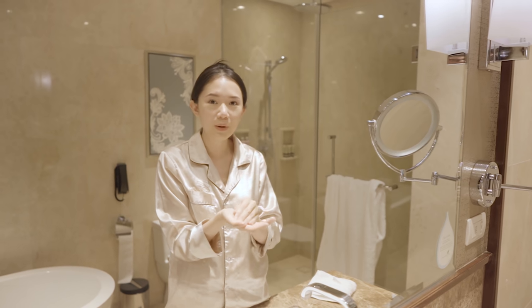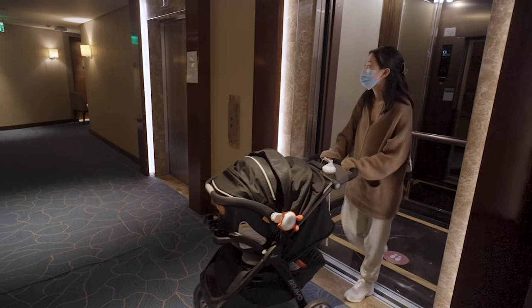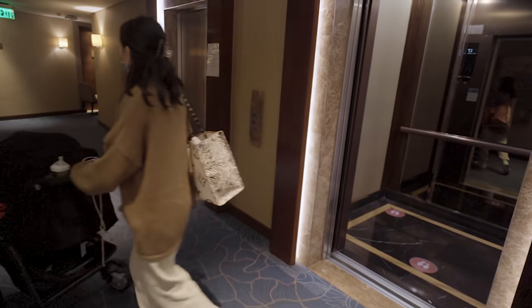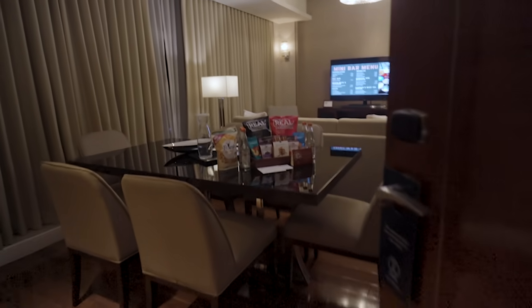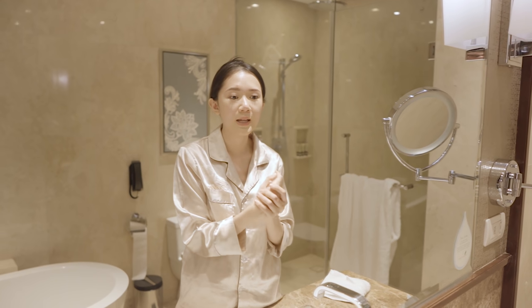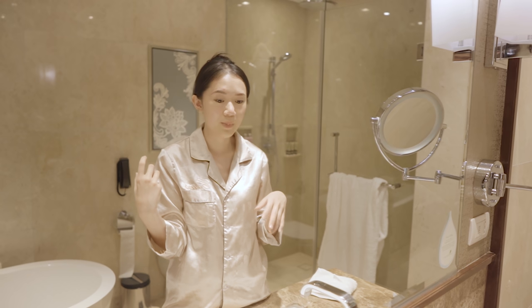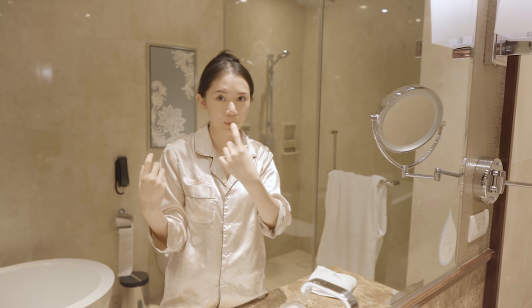So this is your room number. Your elevator is gonna go straight to your floor. There are no stops, so we went all the way to our floor. No stops, talaga. No one with us, just the two of us. And then we went to our room, and then the staff brought our luggage to us, and I actually opened our door again after they assisted us to the door because I wanted to take a walkthrough of our walk-in.